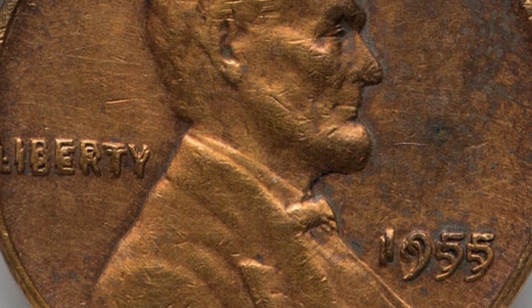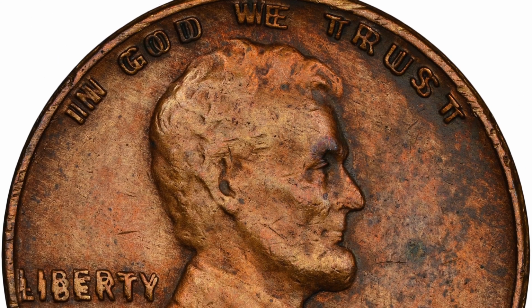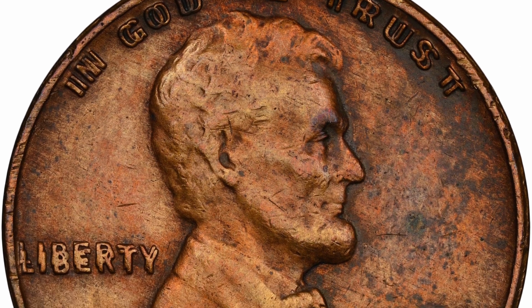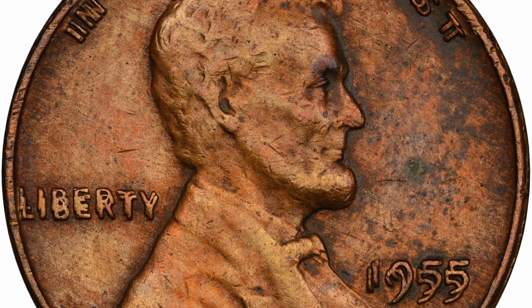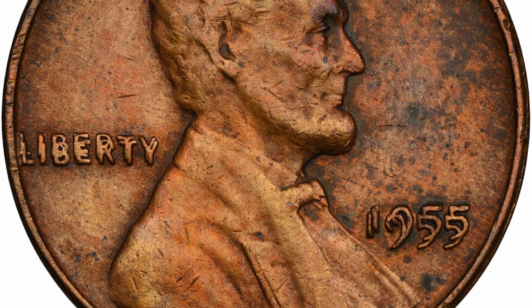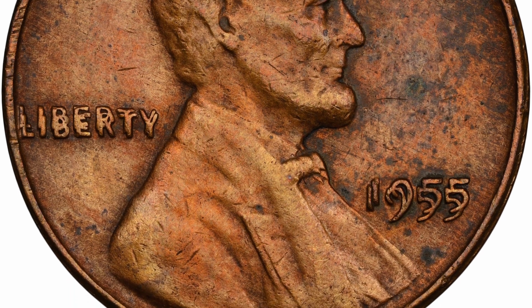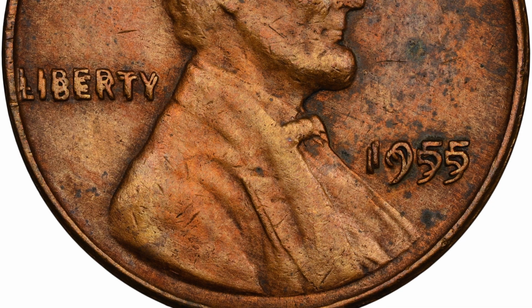So here is a 1955 doubled die penny. Now, this is one of the most famous pennies you could possibly look for. So we'll see the doubling there on the date, 1955 itself, very extreme doubling on the word liberty, and the rest of the lettering on the obverse of the coin. So in God we trust there is doubled as well.